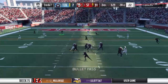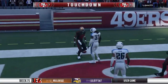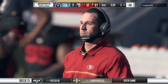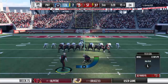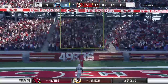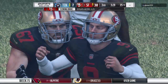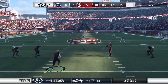A shotgun snap for Garoppolo. And it's complete. In the end zone, touchdown 49ers. So that's the rookie's first trip to the end zone, and I think it's safe to say one he'll always remember. Oh, without a doubt. That one is going to be imprinted forever. And nowadays, we're seeing rookies make a greater impact at that position, at receiver, than ever before. I think mainly because of the sheer volume of footballs that they catch in college.